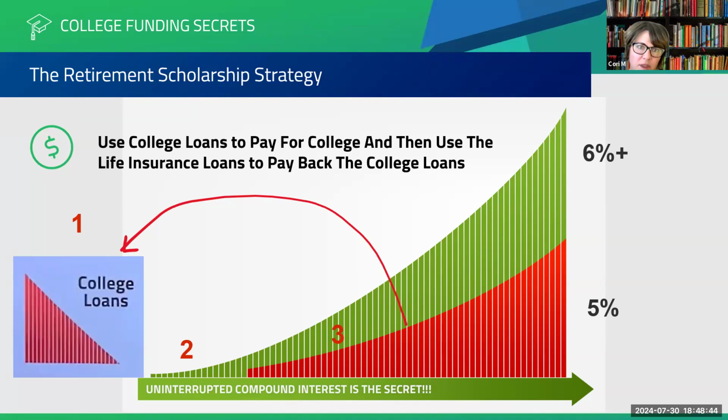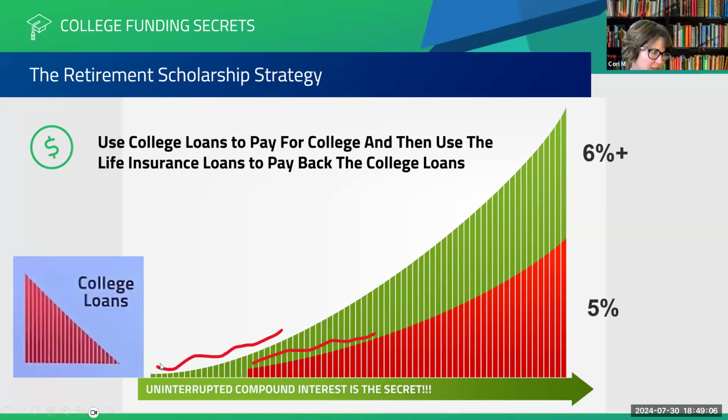So you don't have to start making any payments on those college loans. You can make all of your payments here into the IUL and then use the insurance loans to pay off the college loans. Okay, so again, maybe over the next 5, 10, 15 years, you start saving money. And then after graduation, you pay back the original college loans. That's how you do it. If you have a student in high school or a student in college now, it is not too late.